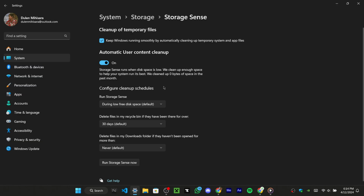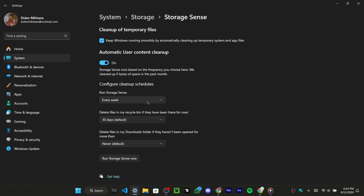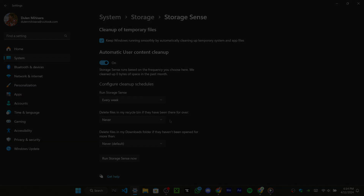Next, let's configure the settings to optimize its performance. Set Run Storage Sense to every week to ensure regular cleanups without you having to lift a finger. Make sure to select Never for Delete Files in My Recycle Bin if you want to keep control over what gets permanently deleted. Similarly, set Delete Files in My Downloads folder if they haven't been opened for, to Never to prevent Storage Sense from removing files you might still need.